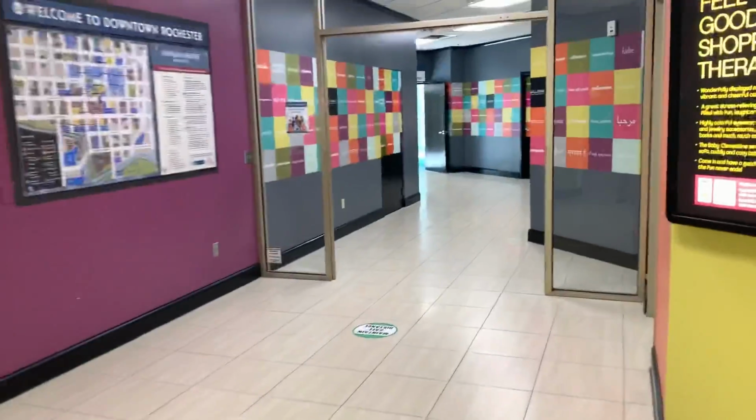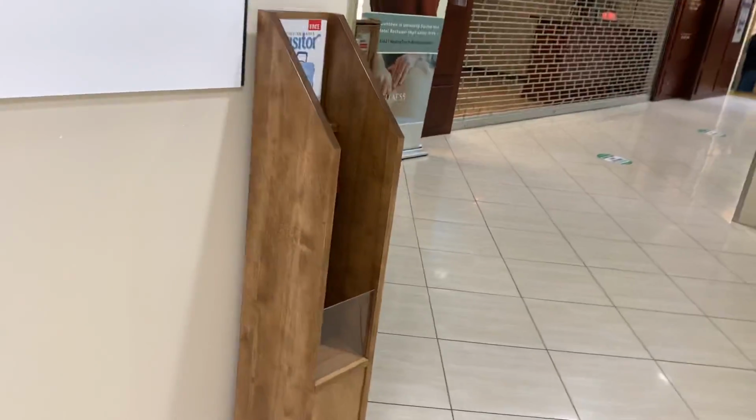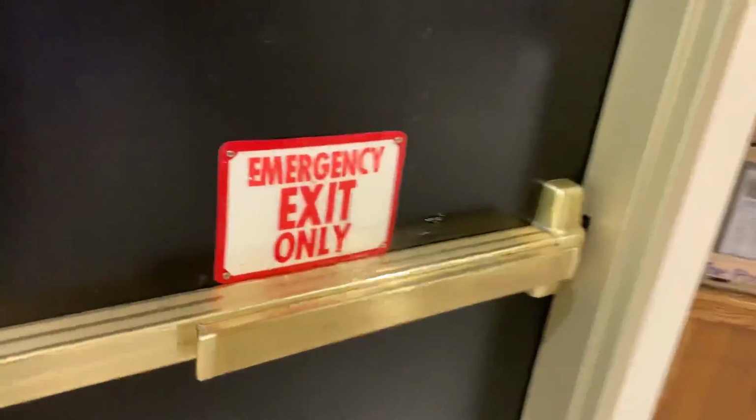Not technically exits to the outside, there's 3 to the skyways. There's this one over here, which goes to the Wells Fargo building. That's where I went when the alarms were going off. And there's also a stairway over here, too. Right here. And the other 2 Skyway exits are over there.